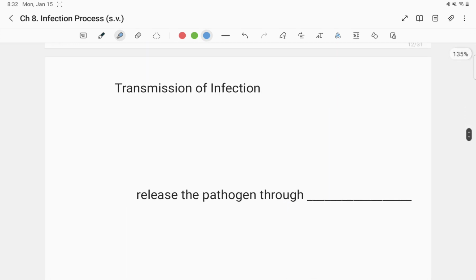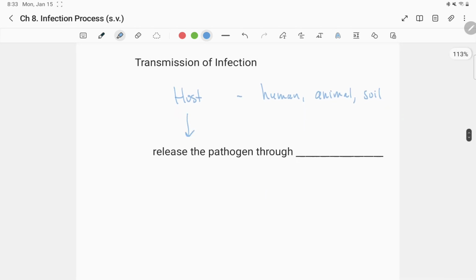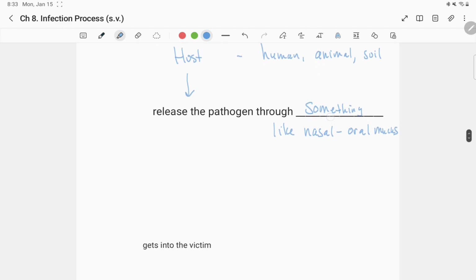All right, transmission of infection. So you have the host, like a human, animal, okay, soil, and it releases the pathogen through something like nasal oral mucus. Okay, then transmit like an animal bite, which would be direct transmission.